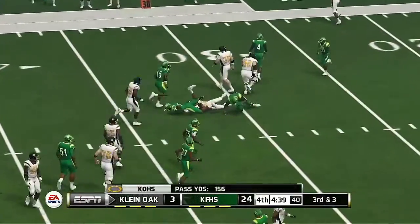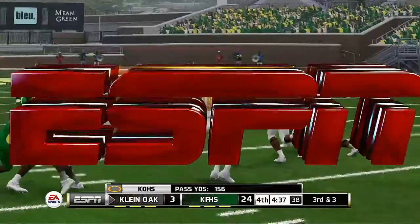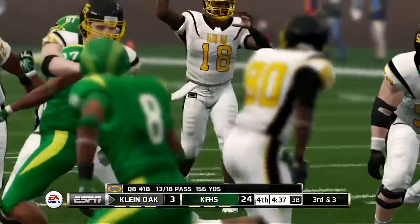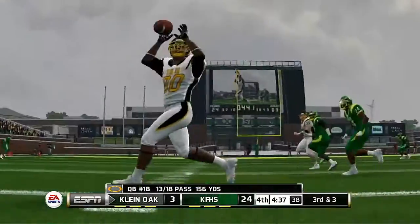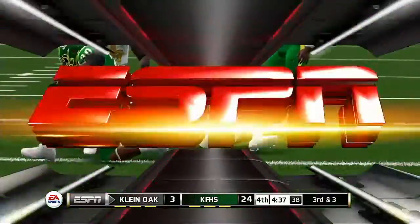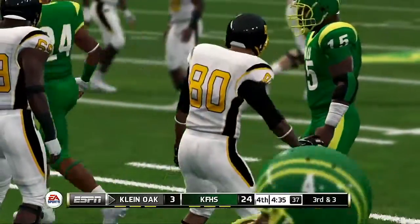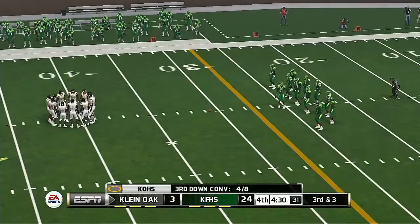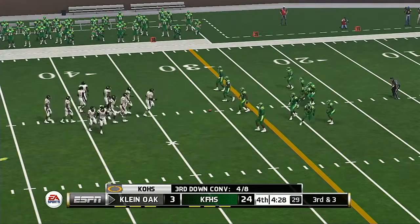Throws complete. He's got room to work. He's taken down at the 31. He ran a good-looking route and picked up positive yardage. That he did, and he made a good catch. That short passing game is where you see all those hours in the summer that you put in pay off. Here's the eighth play of the series.